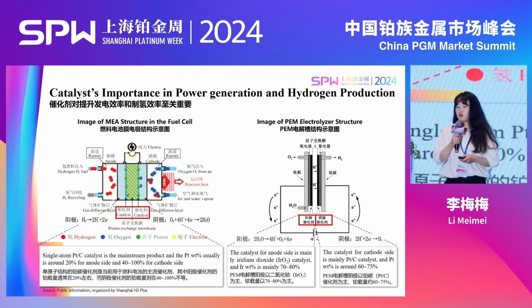In fuel cells, PGM is able to promote anode reactions and cathode reactions to improve the efficiency of power generation. Because the cathode is more complicated versus the anode, the cathode contains more PGMs than the anode, and that is why we focus on the cathode. Currently, our catalyst contains 40% to 100% PGM. In terms of the cells, the catalyst containing 50% PGM enjoys the best cells.